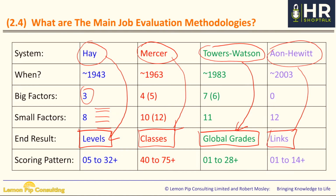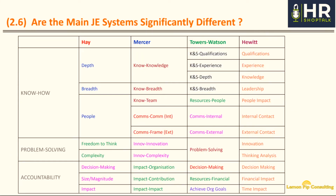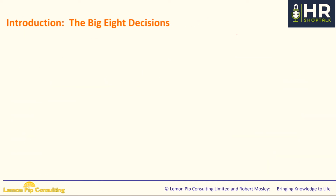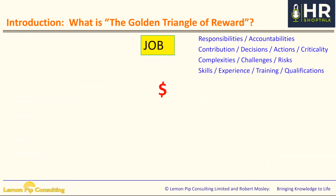There's more than one way to measure the size of a job. But ultimately, these systems are very, very similar. They're all looking at similar things. And if you look at these 4 systems, Hay, Mercer, Towers Watson, and Hewitt, they're all very comparable. They're all looking at roughly the same things to determine the size of a job. And that's good news, because if we remind ourselves of that golden triangle of job evaluation and pay, well, when we're looking at jobs, these are the things that are important.